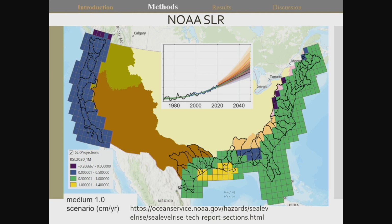Here's the NOAA sea level rise data. It's delivered essentially in a CSV file. You can then turn it into these grids. We used the 2020 modeled data. This is all modeled data, and you can see the model in the graph. And we used the 2020 median data. So you can see that right there.